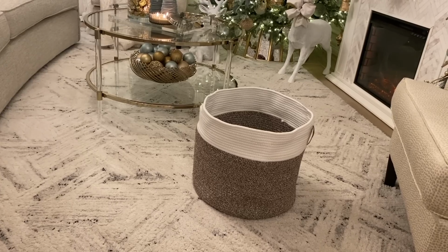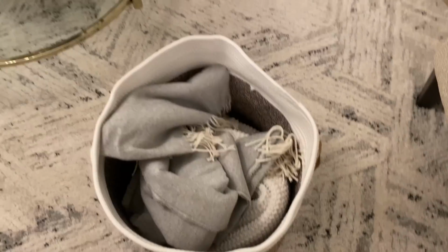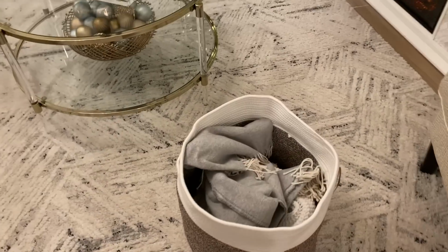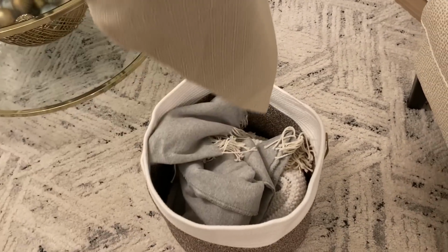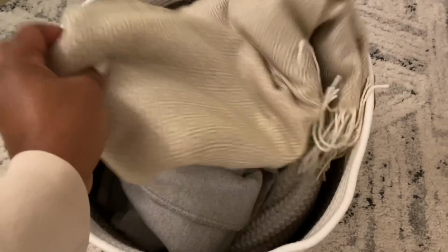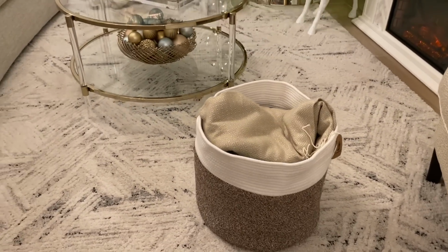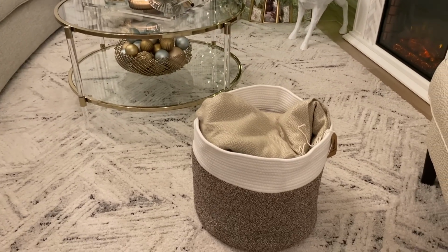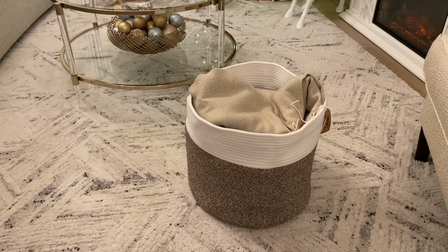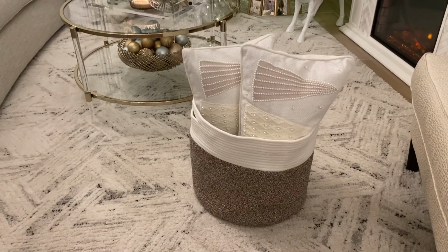So this is an empty basket here, and like I said, you can use it to store a large variety of things. So I'm going to use it to store some laundry in here. You can also use it to store your throw blankets like I'm doing, but I'm going to be placing this basket in my living room next to my entryway because I have several throw blankets, as you guys can see. So I'm going to be using it to store all of my extra throw blankets, and then also to display a few Christmas pillows that I have for this holiday season.